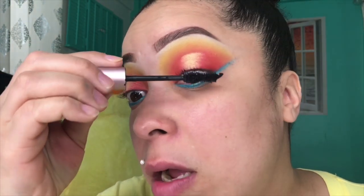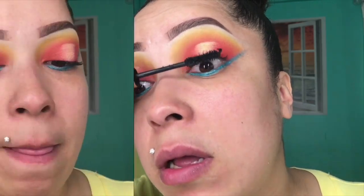I'm going to use, you know my favorite, Better Than Sex mascara. And I'm not going to put any liquid liner on top.